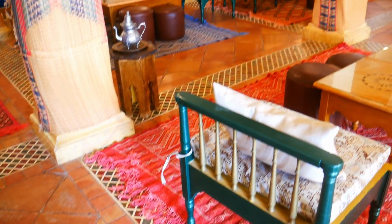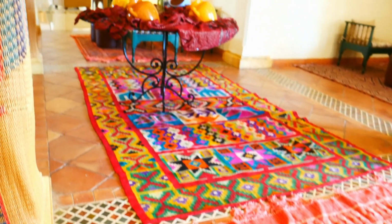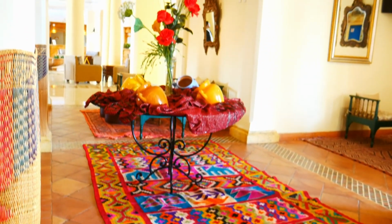There are 4 bars here, one of which I'm sat in at the moment, which is the beautiful Moorish coffee cafe, where you can have shisha pipes, you can have coffee, non-alcoholic drinks. This is a really nice traditional Tunisian style kind of setup here. Then you've got like a main restaurant bar, a beach bar, 4 bars.